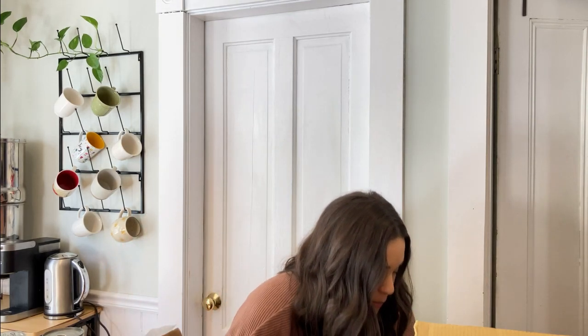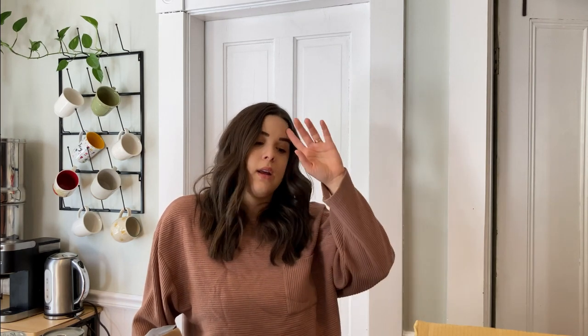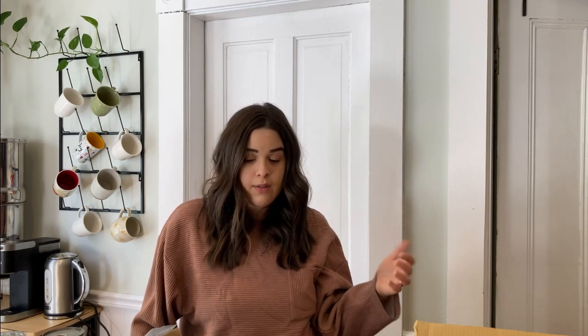Then I got this big 25-pound bag of organic quick oats. You always want to do organic oats because they are very heavily sprayed for glyphosate. Always make sure to do organic. And then we are always buying oats. My kids eat oatmeal every single morning. We go through it quite often. I actually bake with oats as well. I just blend it in the blender and make a flour out of it.